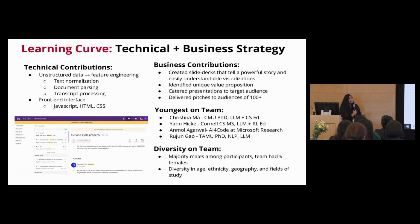On the business side, I created slide decks that told powerful stories about our unique value proposition and our purpose for building this. I also was able to cater our presentations to different kinds of target audiences of over 100. It was a cool experience to be involved in the pipeline of our project at different stages, from the feature engineering to building out the front end, and throughout the middle, telling the narratives of why we were doing what we were doing.